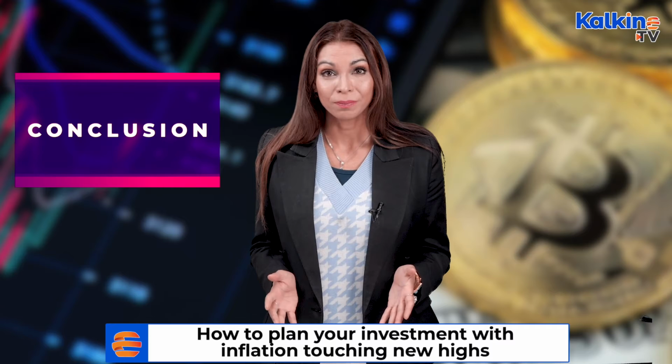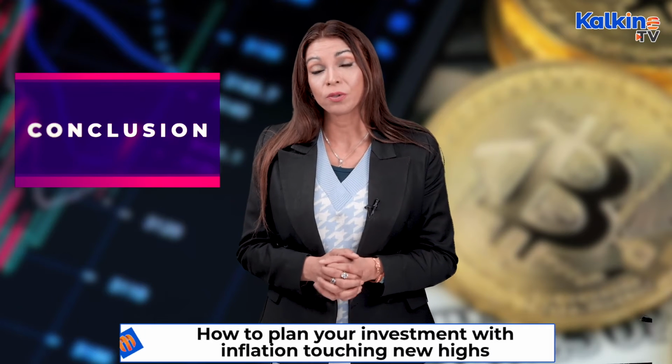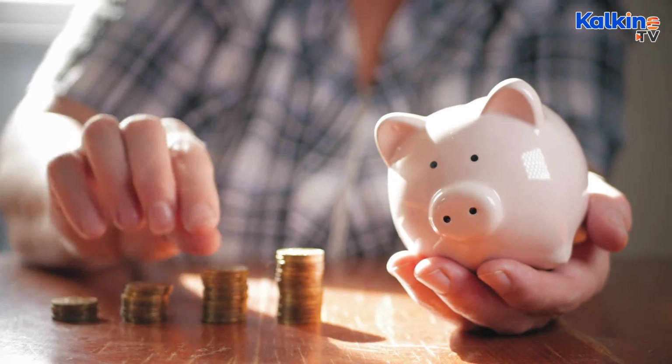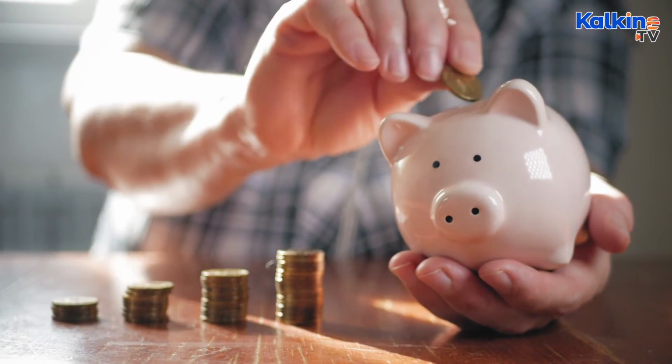In conclusion, the poor are hit the hardest due to rising inflation levels, and thus it is more important for the lower income class to protect their savings from inflation. Exploring the stock markets is the best possible bet to beat inflation, but all investments should be made while considering the risks associated with them.